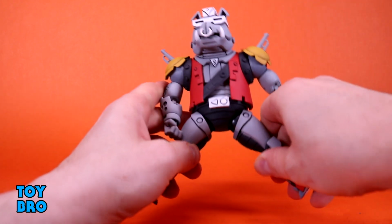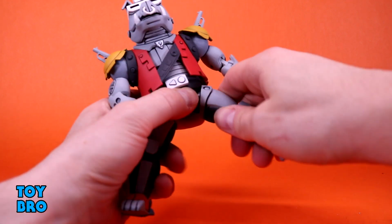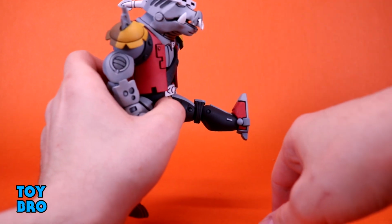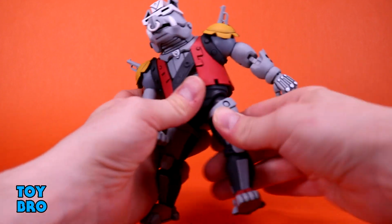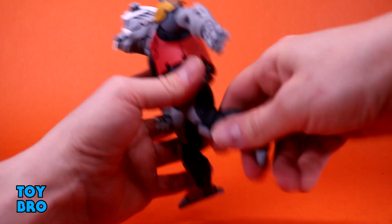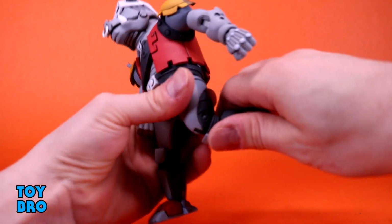Legs go out this far. They are the current style, the ball and socket. They kick forward. They go backwards. You've got your twist, squeaky twist. And we've got double jointed knees. There's a knee pad there, so it's going to stop it.